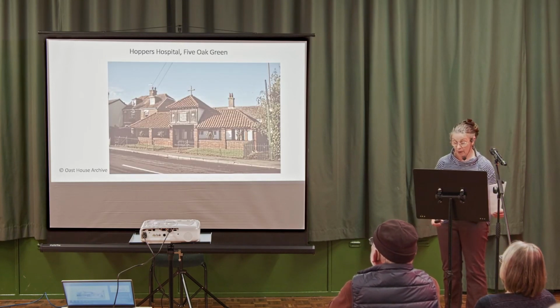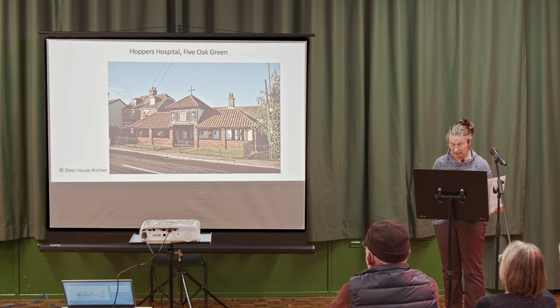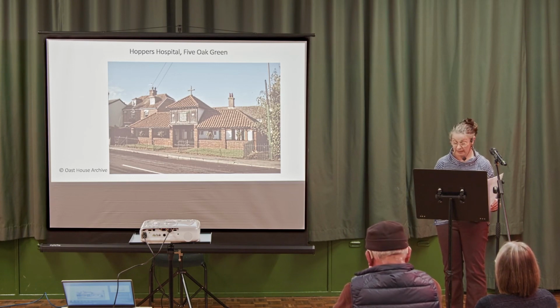So this is the Hoppers Hospital in Five Oak Green, which is near Tunbridge again. Father Richard Wilson was an Anglican priest from Stepney in London, but so many of his parishioners disappeared to go hop picking that in 1898 he decided to join them. He rented a cottage on the green at Five Oak Green and opened it to the hoppers as a medical centre. It became the first of 3 buildings known as the Little Hoppers Hospital.